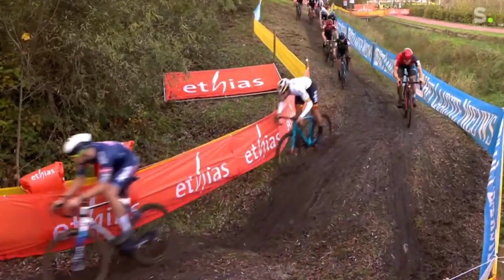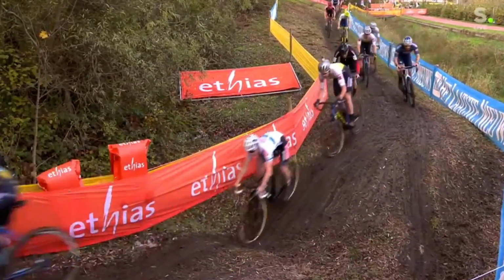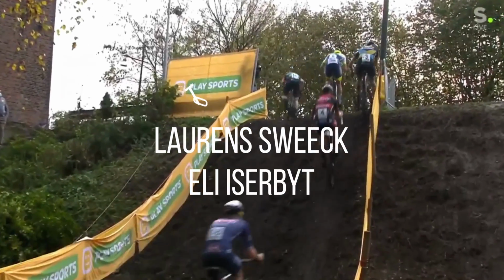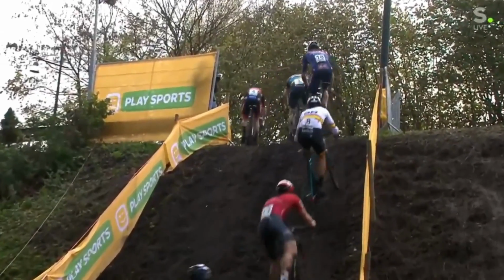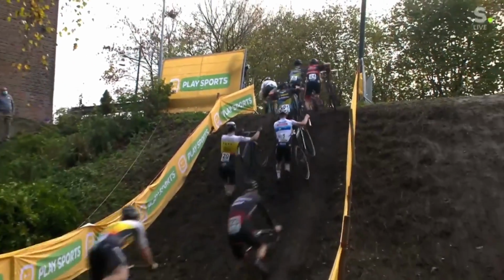Before we get into it, I want you to pick who you think among the top 3 finishers rode the sand the fastest at Niel: Toon Aerts, Laurens Sweeck, or Ailey Iserbyt. Write down your answer so you don't forget. We'll come back to this at the end. Okay, the field is about to enter the sand, so let's get to it.